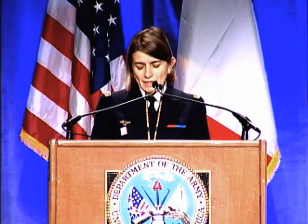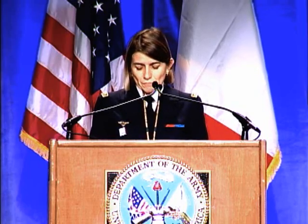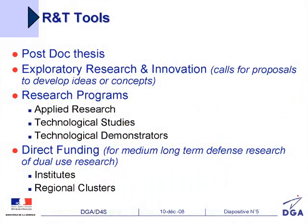In the upstream sector of research and technology, I mean the low TRL, we conduct exploratory research and innovative projects, around 40 per year. We want to develop concepts or ideas, and we also grant theses, around 150 per year, and postdoc scientific funds.